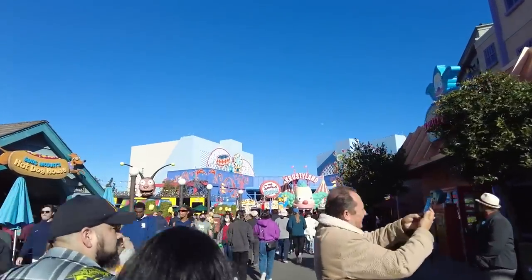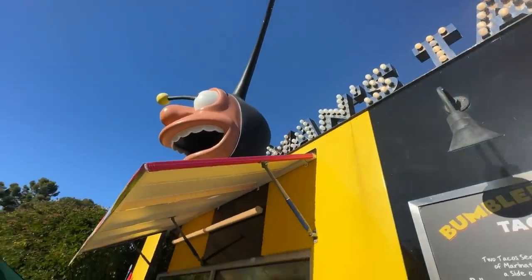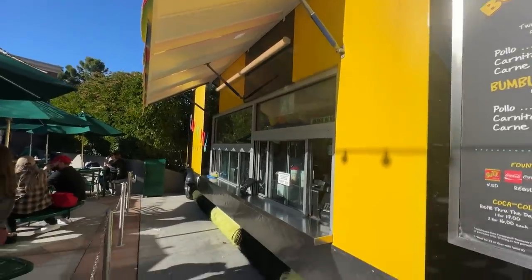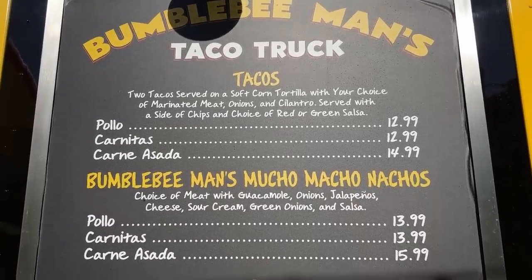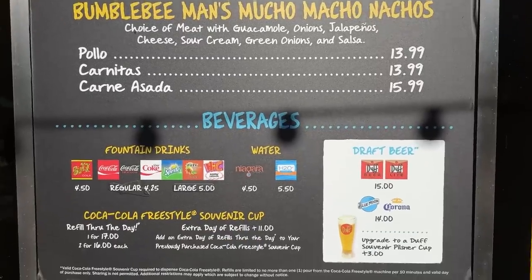So we're headed there right now, but I am gonna take a little break. Gonna make a quick pause to get a little sneaky snack, and by that I mean lunch, because I'm very hungry, at Bumblebee Man Taco Truck here in the Simpsons area. We have Bumblebee Man Taco Truck, but we don't have all of these options. We don't have the Macho Nachos in Florida, and I love nachos, so obviously we've gotta give that a whirl.